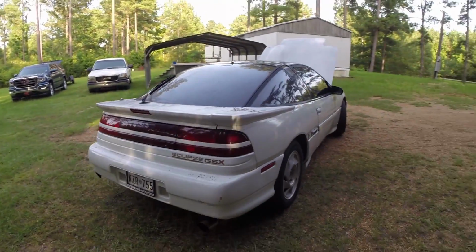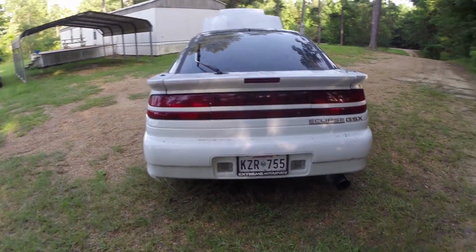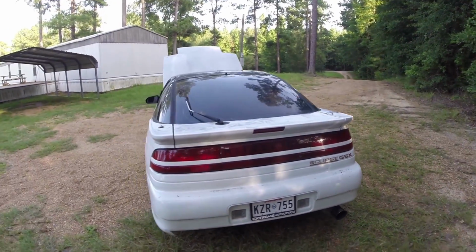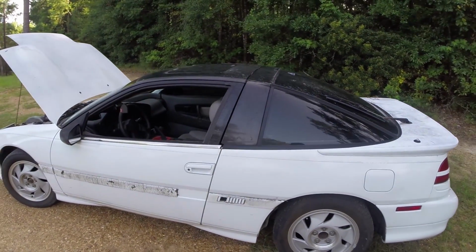Also, another cool thing, little fart can muffler back there. I'm almost ashamed. It's not necessarily a fart can, but it's a heck of a resonator. And I'm almost ashamed at how much I love that. And I love the sound. So, yeah. This is it.